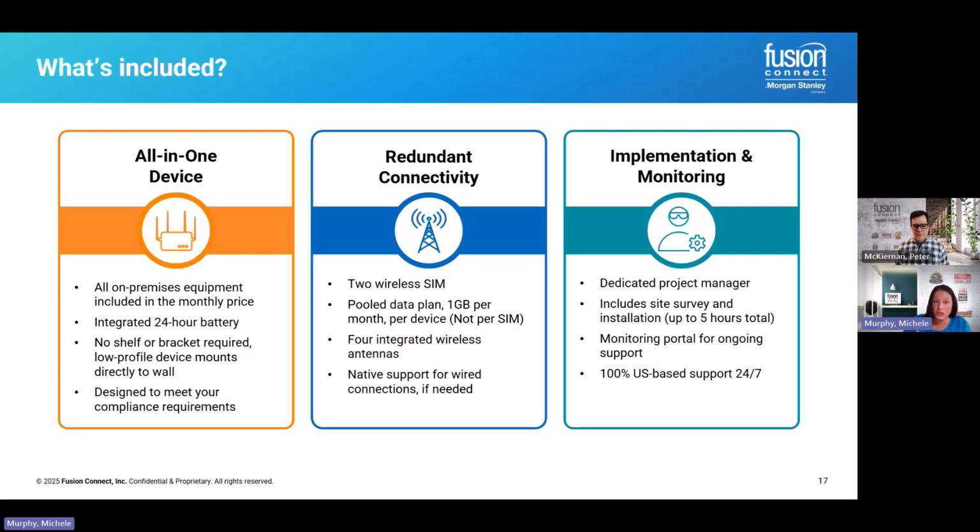We have a pooled data plan that's included as well, 1 gig of data per month. The device that we're utilizing also has 4 integrated wireless antennas. And the device can actually support a wired connection as well. So if you're not as comfortable using a wireless solution for POTS replacement, it can support a hardwired line as well. Our solution also includes the implementation and monitoring. So again, a dedicated project manager to manage your project. This solution and our POTS replacement implementation will include a site survey and an installation. So 2 visits to the site, up to 5 hours total, and then a monitoring portal for ongoing support. And as Peter mentioned previously, all of our support is US based. So post install, we have US based support, open 24 hours a day, 7 days a week.